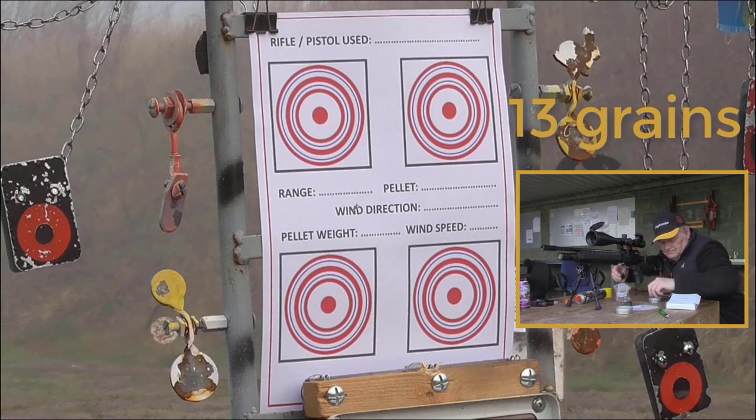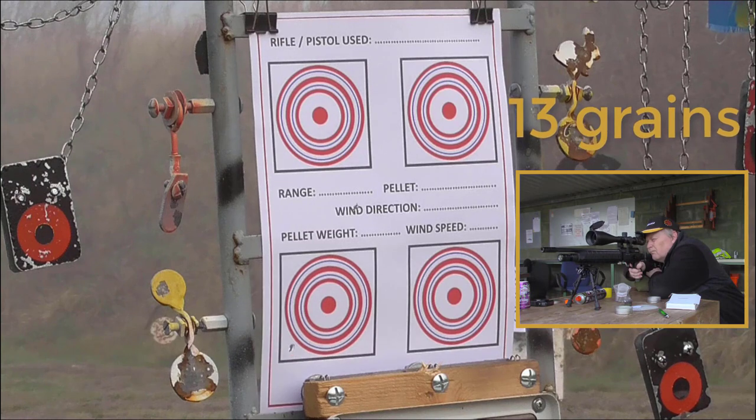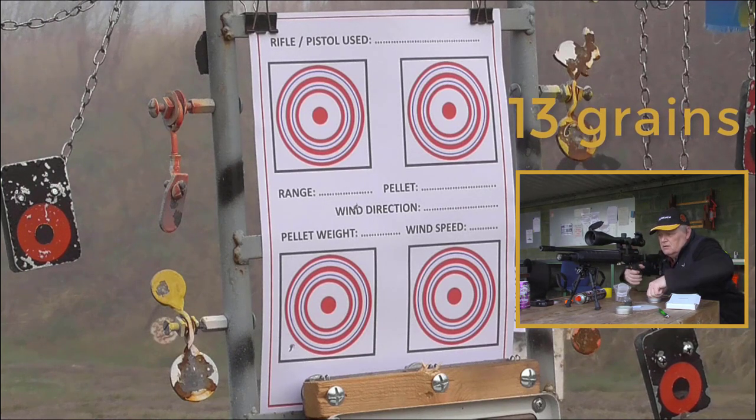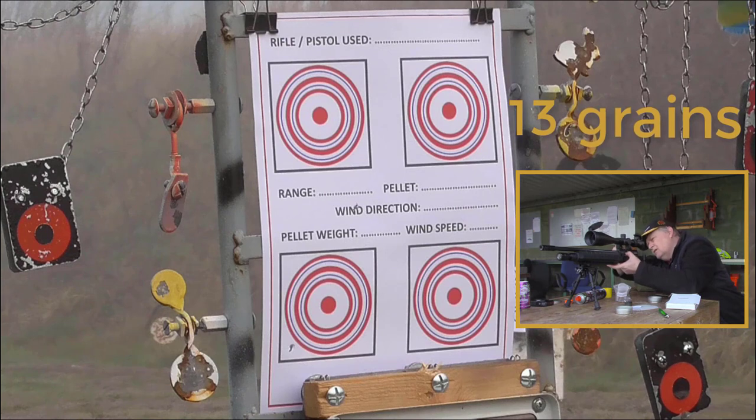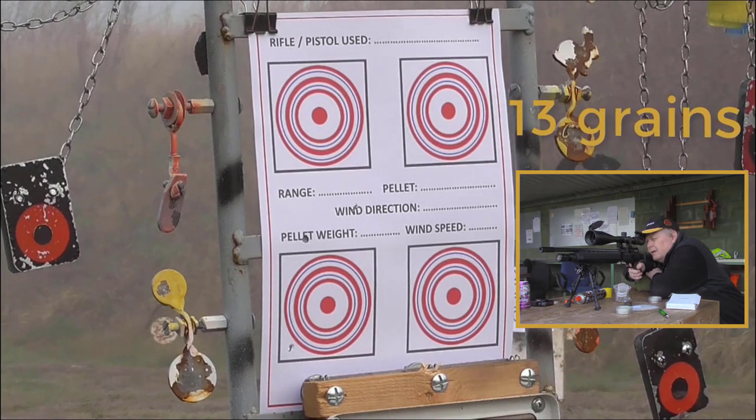Firing with a shot. That's it. It's not grouping. That's the 7 o'clock position on the target I've just been aiming at, bottom left hand side. That's gone in where it says pellet on the E.